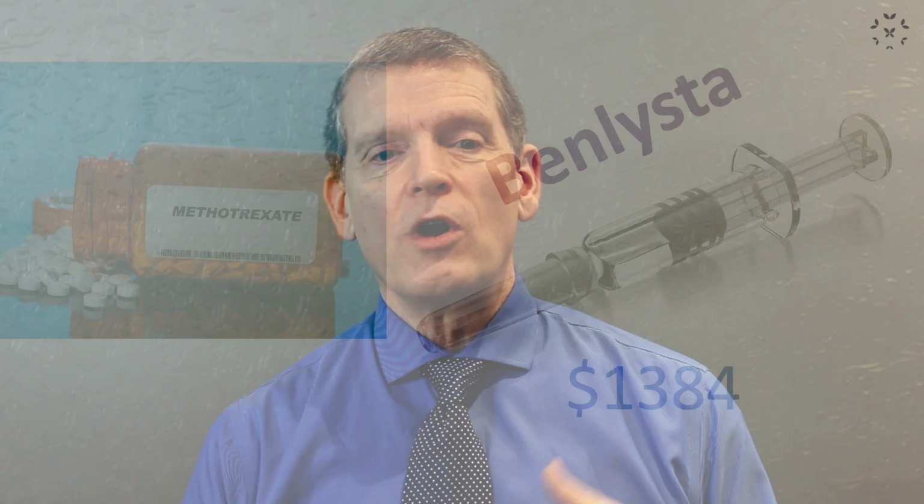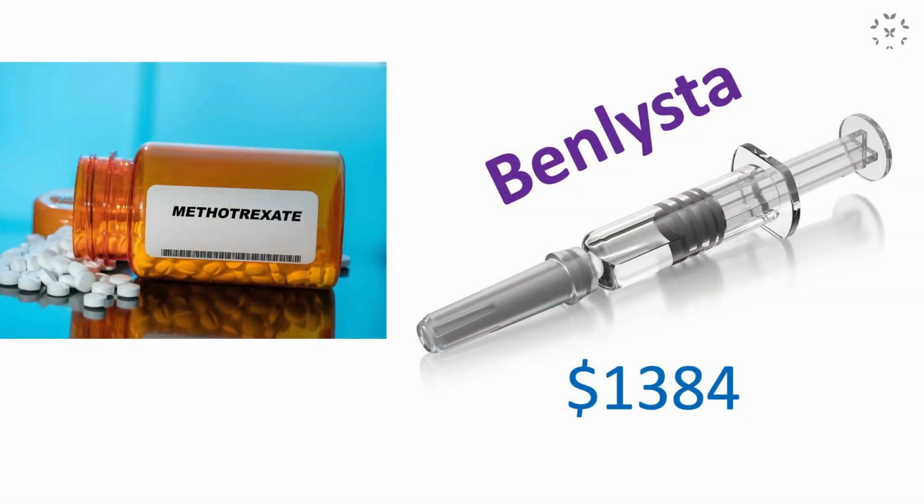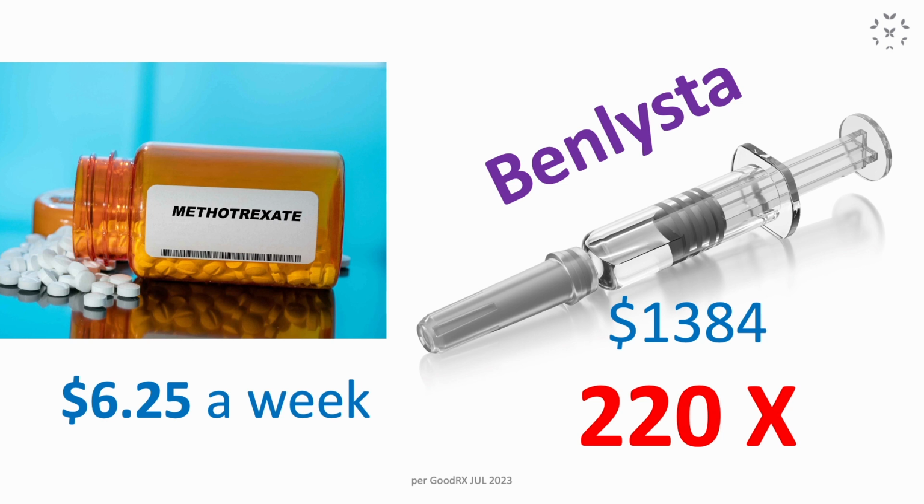So let's take another drug, methotrexate, commonly used to treat lupus. 7.5 milligrams per week, a very common dose. Methotrexate at that dose is about $6.25. Benlysta is still 220 times the cost of that. So it's very expensive compared to other medications.